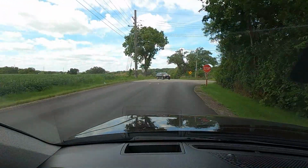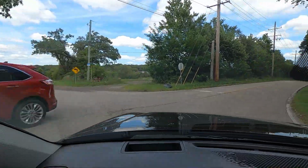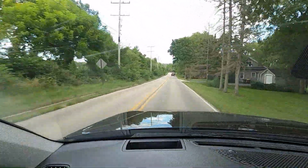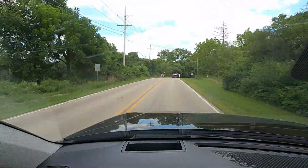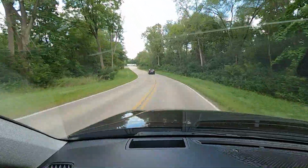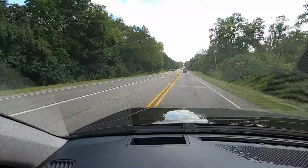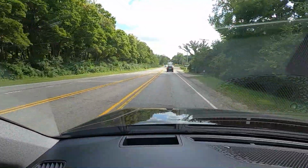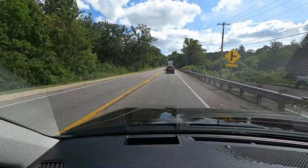I'm going to use the paddle shifters through here because they offered them. I'm going to see how good they are. Holding that gear, not auto upshifting. Not bad for pulling on the highway, but I think there's something extra that it needs if you're going to use this to pull a boat or a camper.